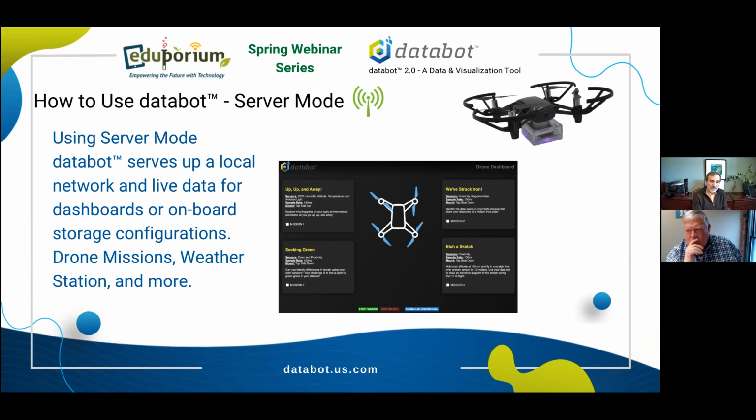So another one uses the color sensors. Can you identify a difference between, for example, asphalt, dirt, and grass? So can you fly a mission where you actually identify within different timestamps, when was I over grass, when was I over asphalt? Anyway, the way server mode works, you configure the mission and the sensors that you want recorded. It's going to record those while you fly, and let's say you're out of range of Bluetooth. When you bring the drone back, you reconnect to it, you download all that data from the databot, and then you go into your analysis phase.